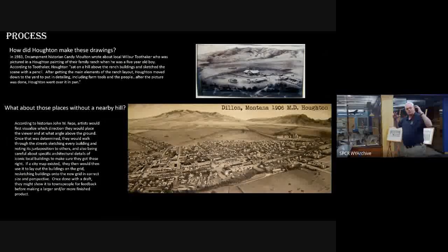And so then he would just put this together, which is really sort of amazing, because he wasn't in a balloon, he wasn't in an airplane. This was just his imagination of seeing how this would look from the air.